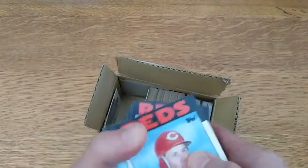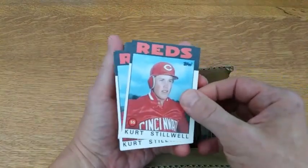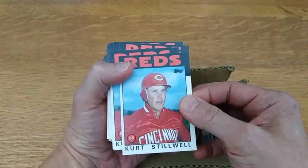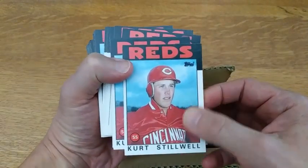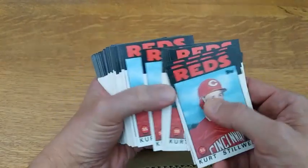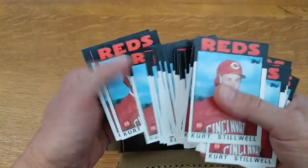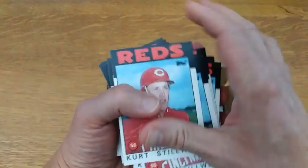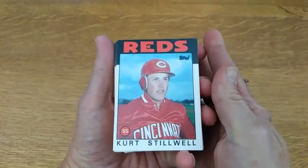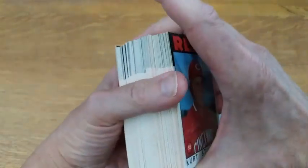So here we go. This is the young man who made Reds fans' hearts go aflutter in the mid-'80s. He's one of the young men, along with Eric Davis and Kal Daniels and others. Fresh-faced young guy in his shiny Reds warm-up jacket and his Reds helmet. And there's 100 of them. If I remember correctly, I was able to pry these loose, or my parents were able to pry these loose, or Santa was, for the bargain basement price of 25 cents a piece. So this was $25 of 1986 money.